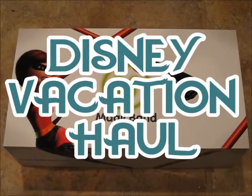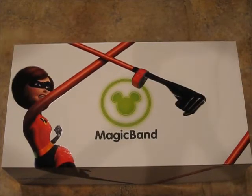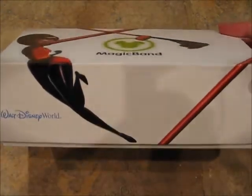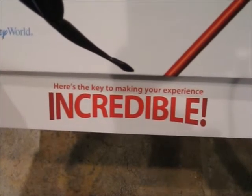So let's get started. And I think I'm actually going to start with the first kind of souvenir, kind of necessary item for the park visit: a Magic Band. If you purchase your passes online or in advance, you will receive the Magic Band box. Presently, the Magic Band mascots are the Incredibles, so here we have Elastigirl showing off her Magic Band. And the box just says Magic Band. On the side, Walt Disney World. And it's just Elastigirl's arm all the way around. As you open it up, it says, "Here's the key to making your experience incredible."